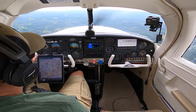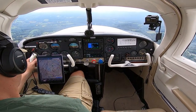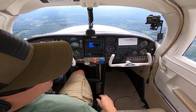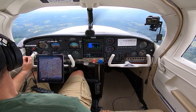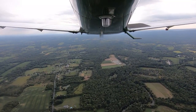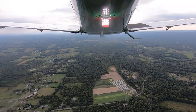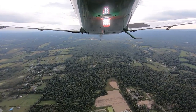Orange County traffic, 23 November Hotel, turning right base. Orange County, copy, crossing for runway 22, Orange County. Orange County traffic, 23 November Hotel, turning final, 22, Orange County. In the pattern in Orange County. Orange County 4, Delta Sierra, turning right, runway 22, Orange County. Orange County traffic, helicopter on the go, runway 8, departing to the south, Orange County.